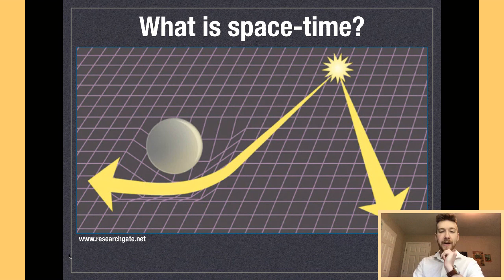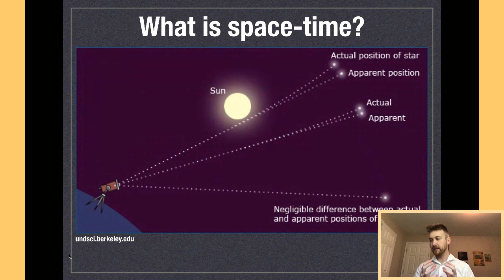And we can actually observe this with stars that are close to our sun. Our sun makes a big dent in space, and if any of the stars are near it or behind it, however much light is emitted from the star, if it travels too close to the curve that the sun is making, it will get bent during its path to a telescope on Earth.